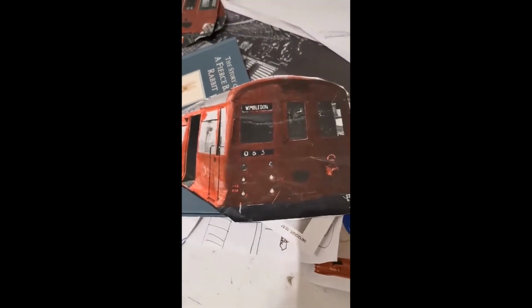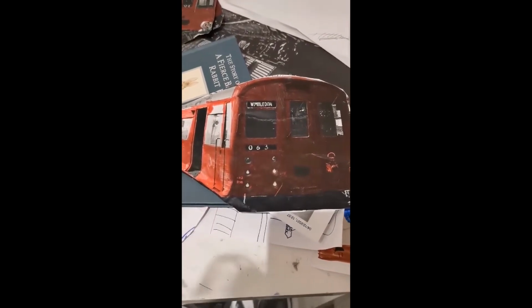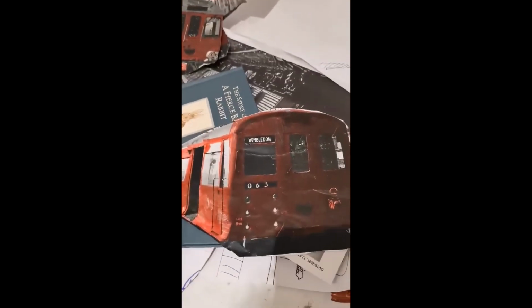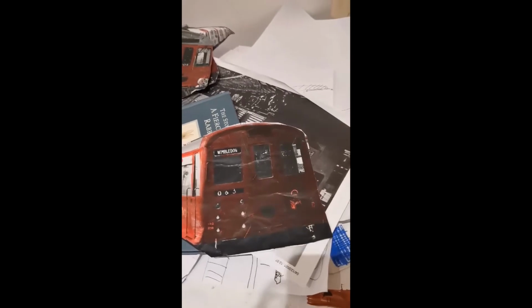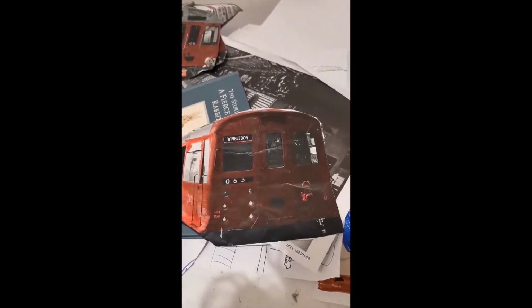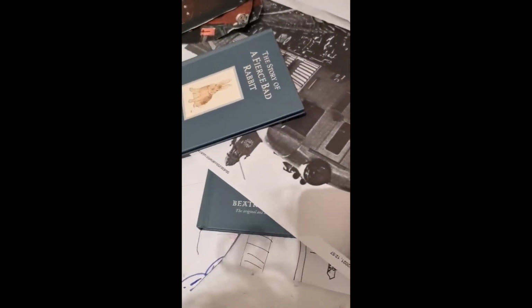Well, the next up we have the R stock. They actually look like the O and P stock. They actually ran on the District line from Upminster to Edgware Road and Wimbledon. Not Richmond and Edgware Roads. Well, you know, they actually ran peak hours on the Circle Line.